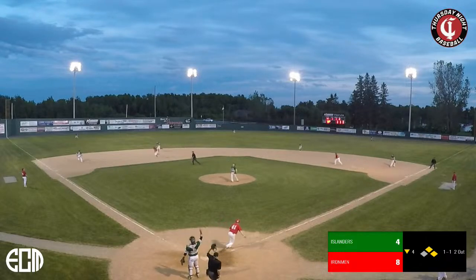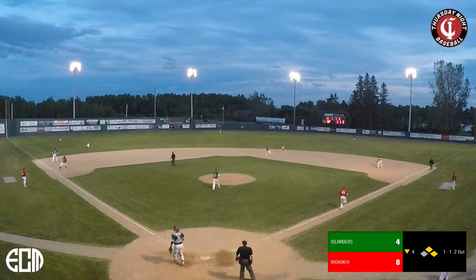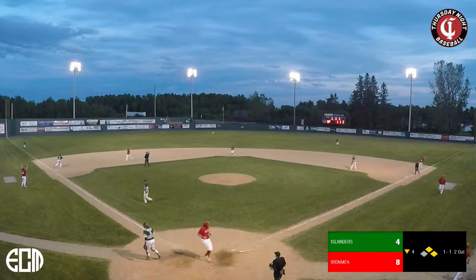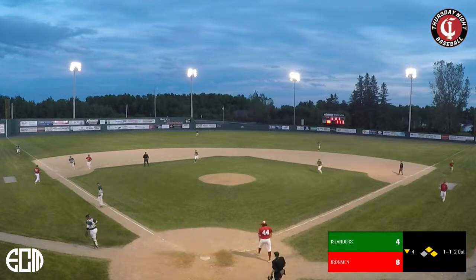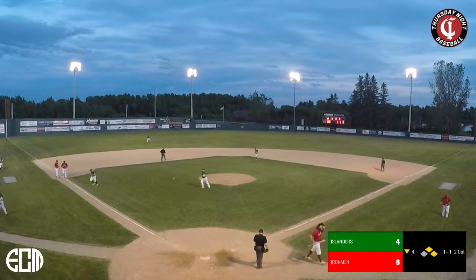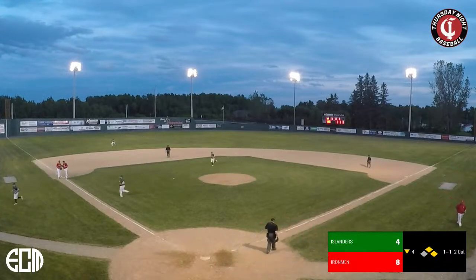And that ball is hit. Yeah, that's going to be a little bit of trouble down the left field line. A long run, and he makes the play. Arsenault makes a play out there, so that'll be a nice one to end the inning. Keeps a run from scoring. So the Ironmen get a couple on, and they get no more.